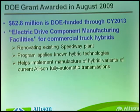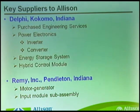We've chosen to renovate an existing plant just west of town in Speedway at our world headquarters. And we've chosen to apply known technologies in order to speed the process up. And we are helping to implement the manufacture of hybridized variants of some of our existing Allison commercial products. Key to this program are 2 outstanding Indianapolis industrial entities. We chose Delphi and Remi not because they were here in Indiana, and not because we had worked with them prior on a variety of other projects, but because we looked around the world for the types of technologies that we needed, the support structure, the ability to deliver prototypes and production as needed. We chose Delphi and Remi.